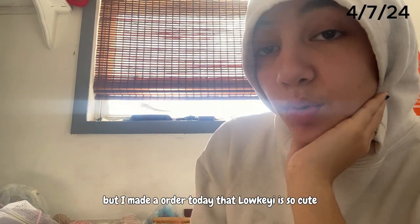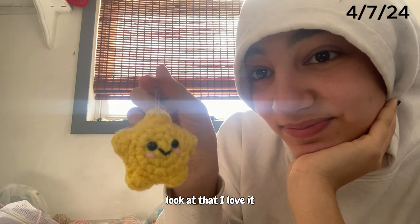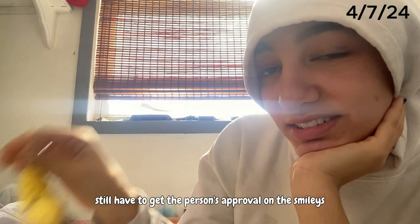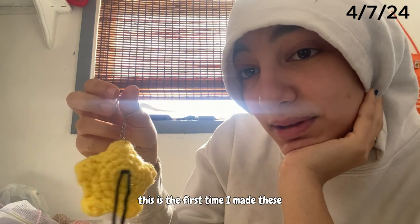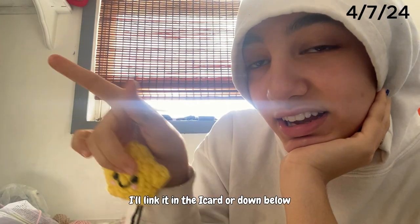But I made an order today that is low-key so cute. Look at that. I love it. I never made it before, but I used a tutorial. Ignore it. I still have to get the person's approval on the smileys. But regardless, this is the first time I made these. So I used a tutorial. I'll link it in the iCard or down below.